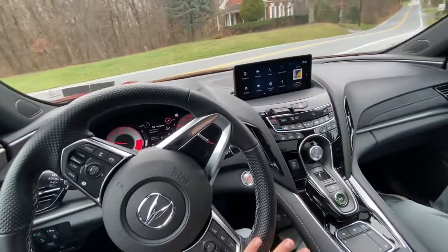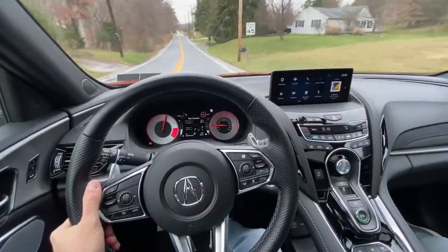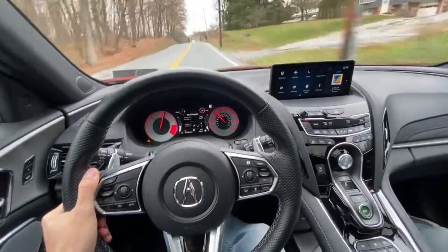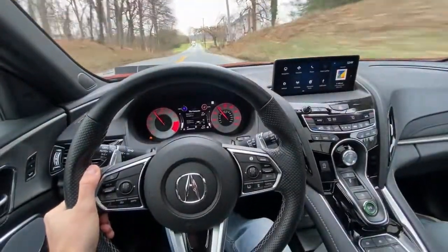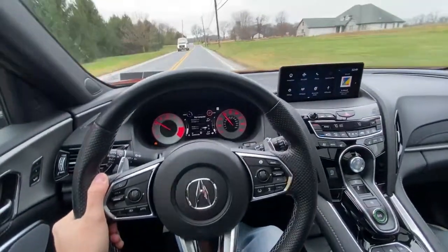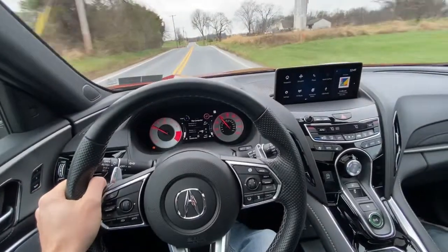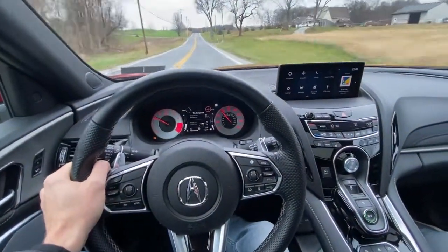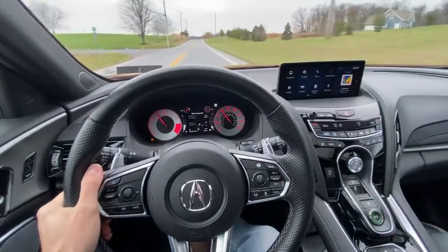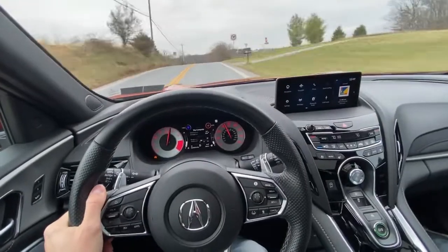All right, here we go, Sport Plus in the RDX. Ooh, that feels nice. All right, we're not going to go too crazy. That sounds pretty decent. Now, my dad is sitting right next to me, and I'm going to say this anyway: he is obsessed with quietness in the car, and he's done extra padding everywhere. But that sounds pretty good. Let's just listen. I mean, that sounds pretty good.